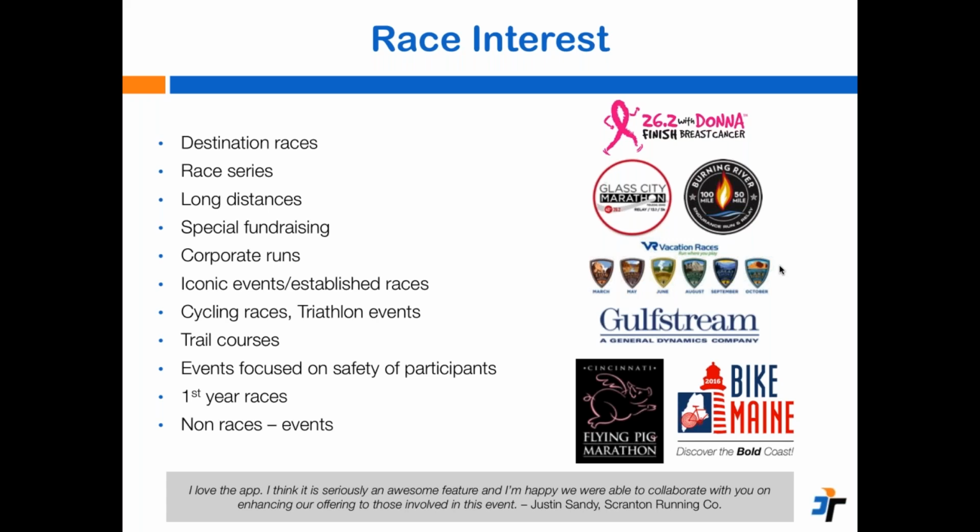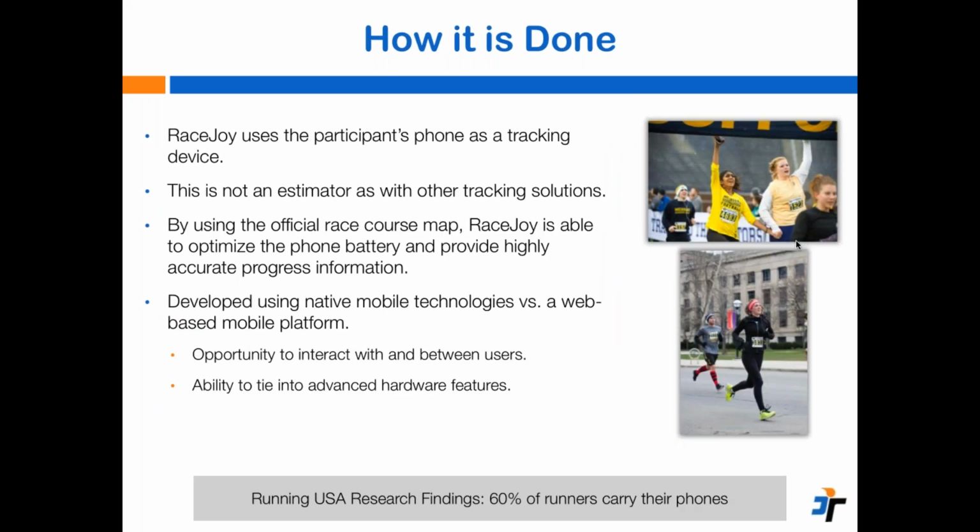And we also have events, maybe not races, like a bike touring event that's a multi-day course. Those definitely would be a fit for RaceJoy. And definitely ultras, or trail races where safety may be a concern. We do have some trail races that actually require their participants to use RaceJoy from a safety perspective. So we'll go through more of how these things are different for different races with the features.